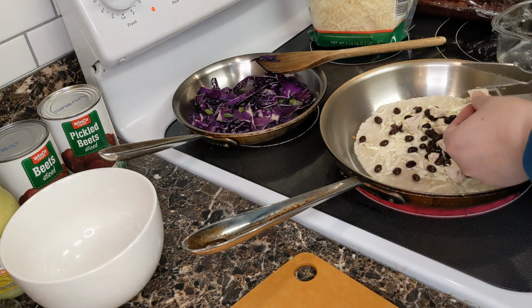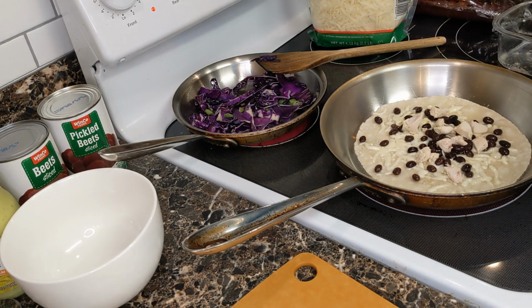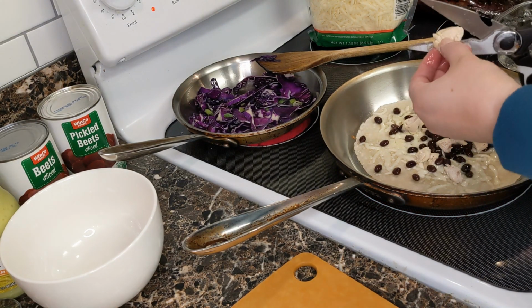I picked up this habit. Oh, ooh, got my finger. I'm using scissors. And my husband.